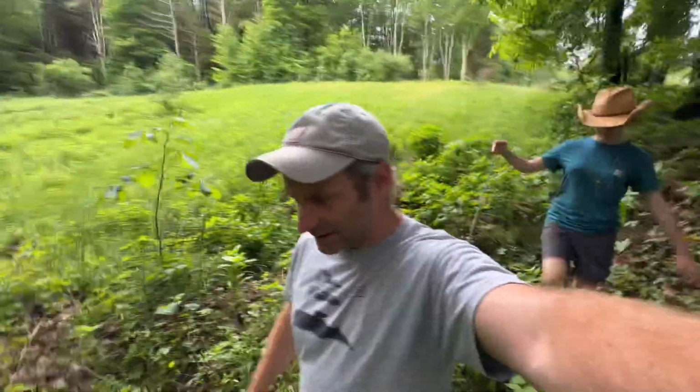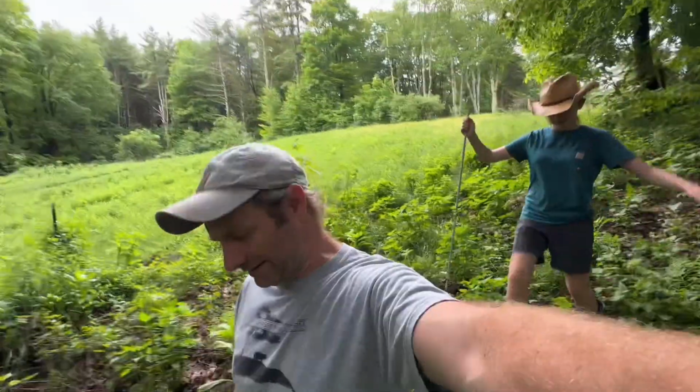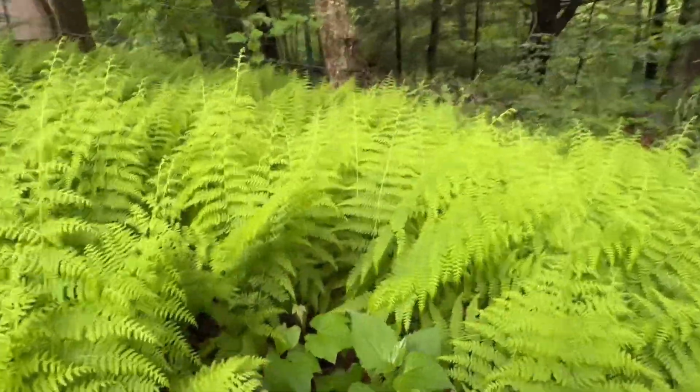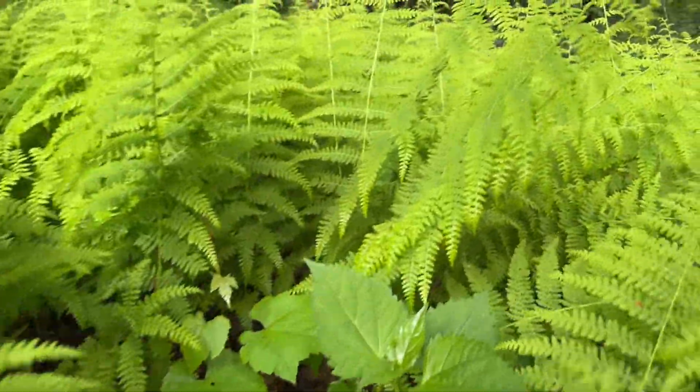Oh my God, it's like a rainforest back here. Yeah, it's totally like a rainforest. Give you a little cinematic fern action.